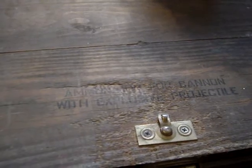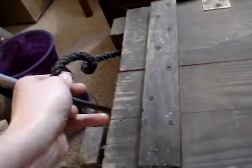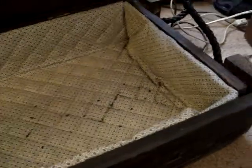This piece. First off, it was marked $9. An ammo case marked, writing explosive projectile. It's got a cool little lock. 3 cartridges, 81 millimeter, for mortars. I'm going to look it up a little bit. It's got these cool rope handles. The inside, I believe, was refinished at some point. Perhaps it's original. I do not think so. Still a very old inside that somebody took the time to do. Perhaps this was after its original use, serving as a display case in somebody's house. Not quite sure, but it's very, very cool.